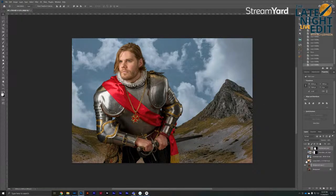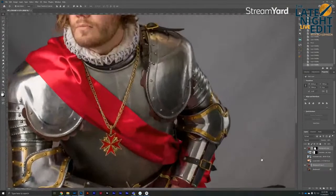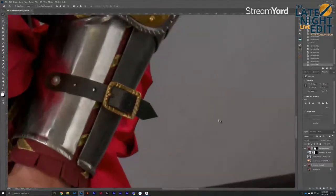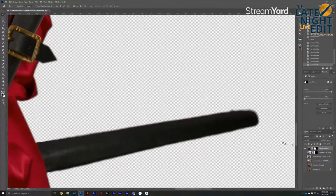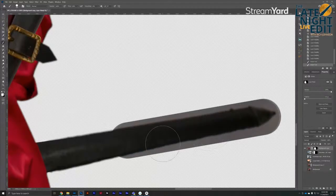And I think we're missing part of the rest of his sword. Yeah, it cut off. I'm going to have to clean that up real fast. Hold on. This did not do a good job on that sword. So I'm actually just going to bring the sword back, like that. And then I'm going to hit X.